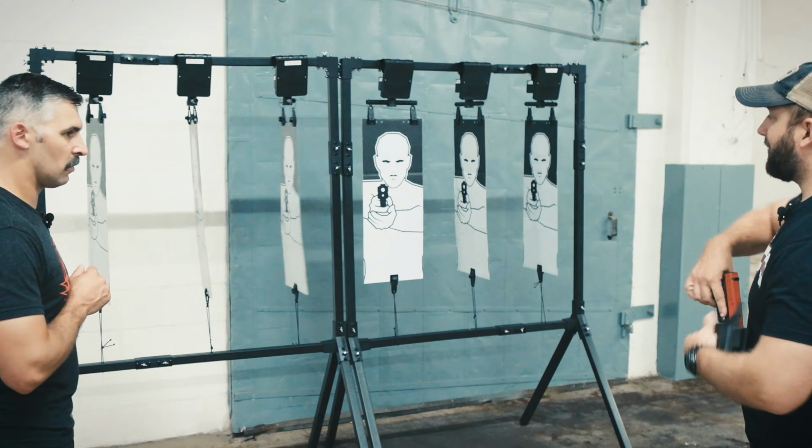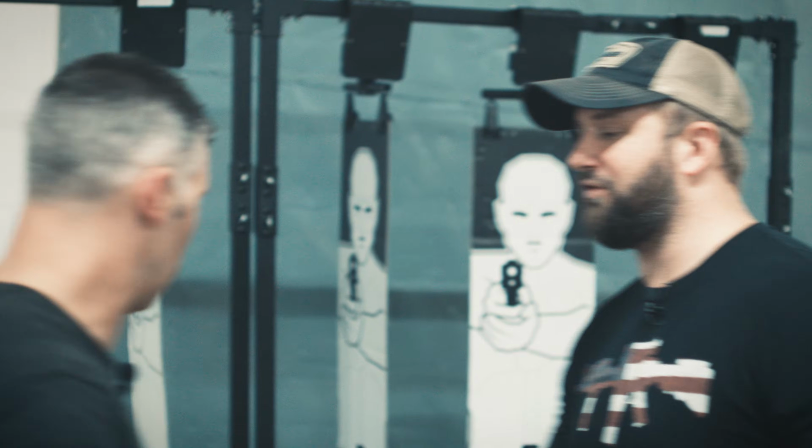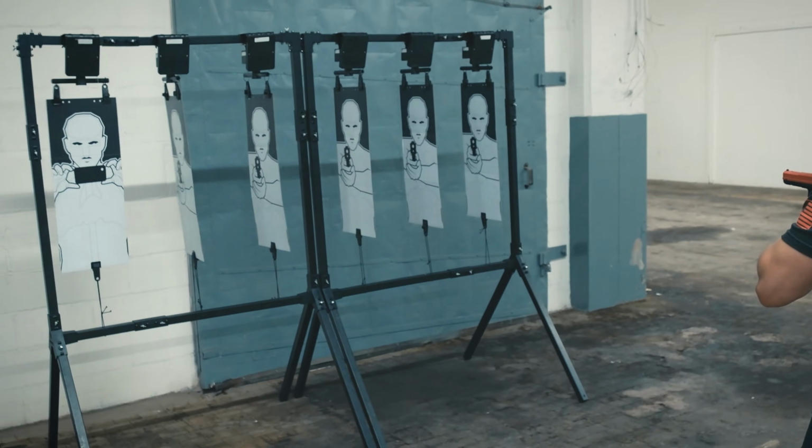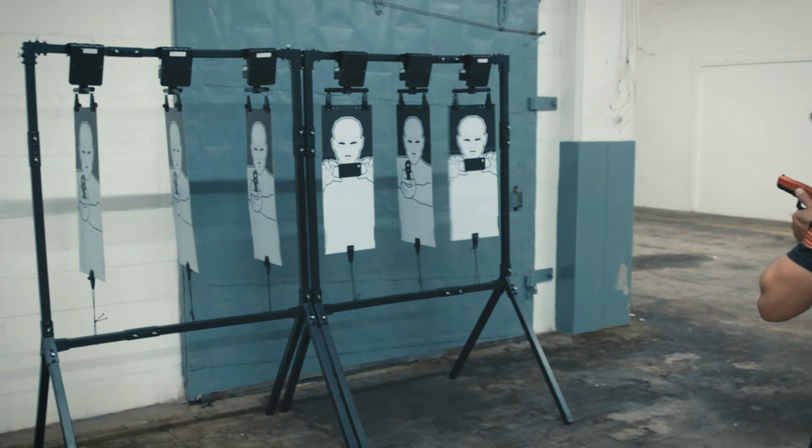Wow. Here you go, Mickey. See what you got. Should I just pick a target or any of them? All 6 targets are in play. You address threats as you see appropriate.